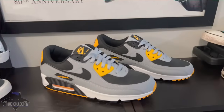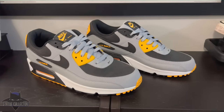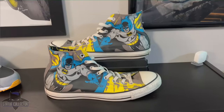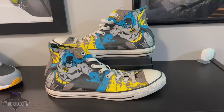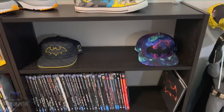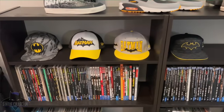And then in the middle of these are some Batman themed Nike Air Maxes that came out about a year ago. And then we've got some Batman Chuck Taylors based on Denny O'Neil's Batman. And we've got some hats. One in the middle is missing because I just wore it the other day.